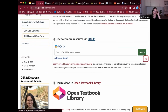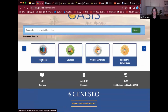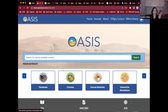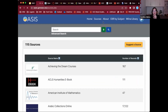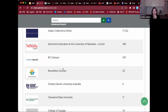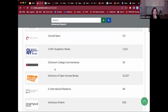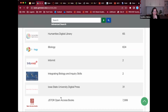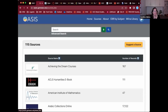So this is an open access search tool that searches across a bunch of different OER repositories. So you can see the sources that they ingest on the sources slide here, but you'll see OpenStax in here, College of the Canyons, a bunch of different providers, BC Campus, JSTOR, Open Access Books. So just a bunch of great providers of content.